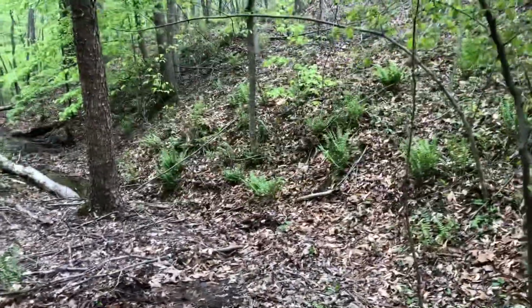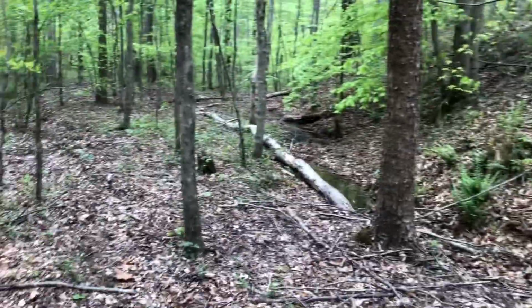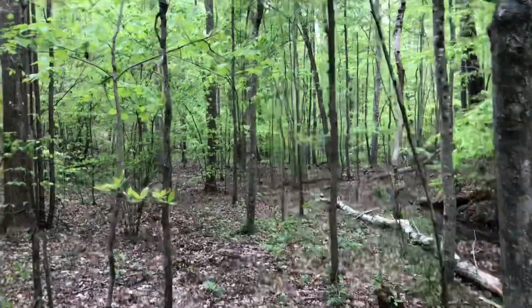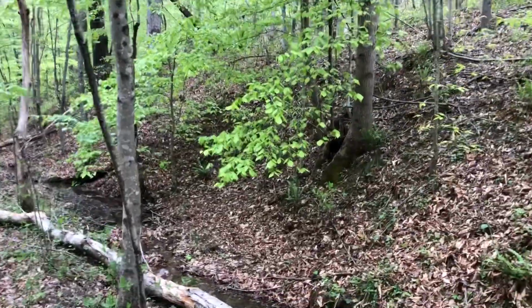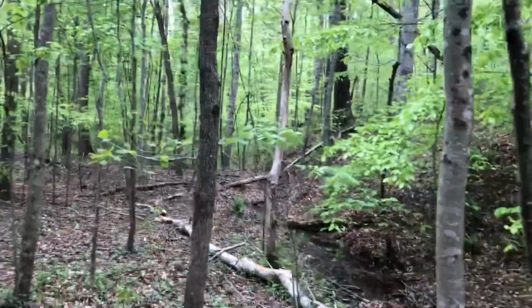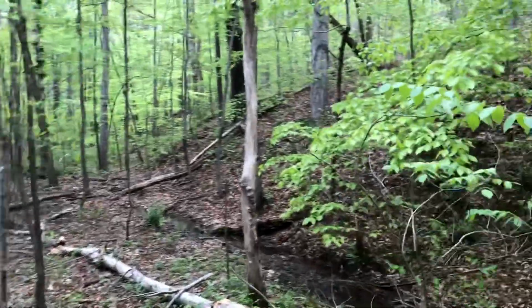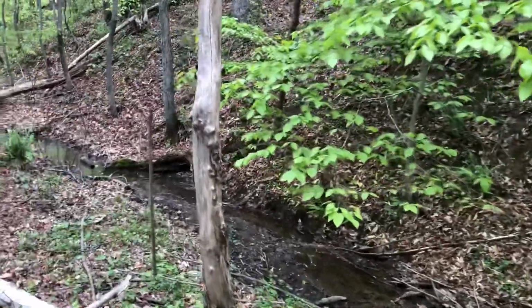Spring here, and things are starting to come back in bloom. If it was summertime, you wouldn't be able to see this far. Everything would be grown up. I think the last few times I was even up around this area anywhere, was in the summertime, you just couldn't see anything. You could barely see in front of you. But everything's not bloomed and leafed out yet, so we got that going for us. But again, just a beautiful nature walk.